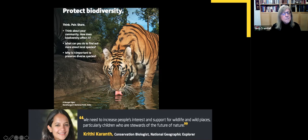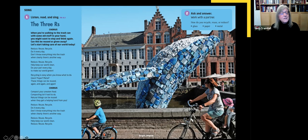I won't spend much time on this, but this is a very interesting unit at level 5 on reducing, reusing, and recycling. What we have here is a beautiful blue whale coming out of the water in front of, I think, probably the City Hall in Bruges, Belgium. And notice that this whale is made out of only junk. A lot of it is electronic junk, but it's an absolutely gorgeous sculpture made out of junk.